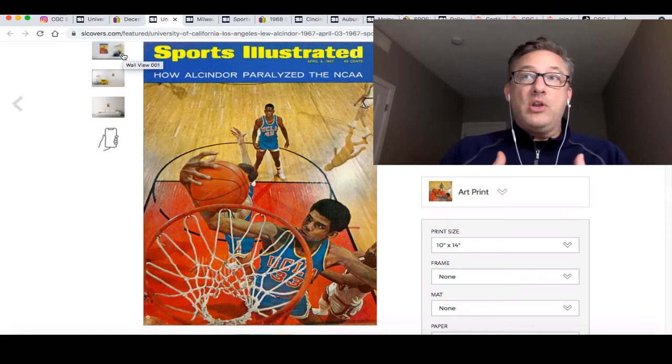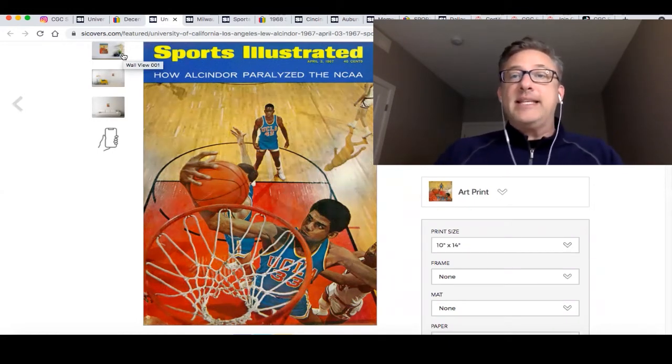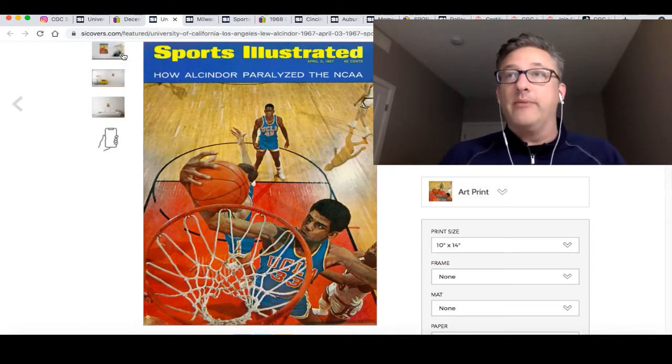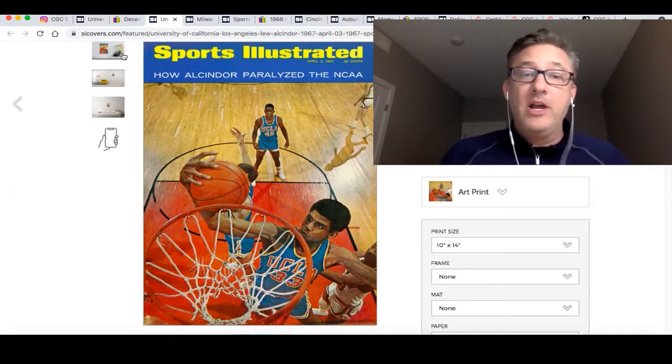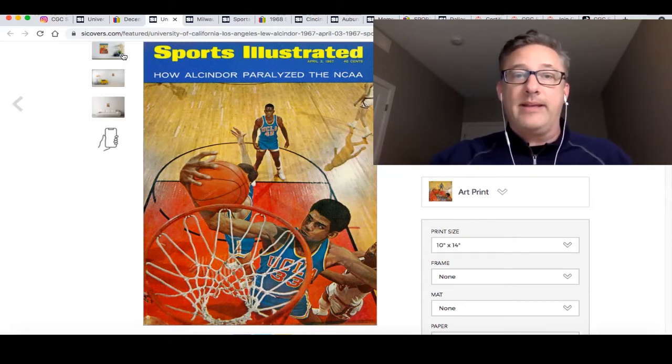So, because the rookie cover is so bad, his second cover has even more value, in my opinion, than if the rookie cover was in good shape. This is a great cover. You can see the UCLA jersey. You've got the bird's eye view. It looks like they probably had that camera sitting on top of the backboard. It looks like Lou's grabbing the rebound.